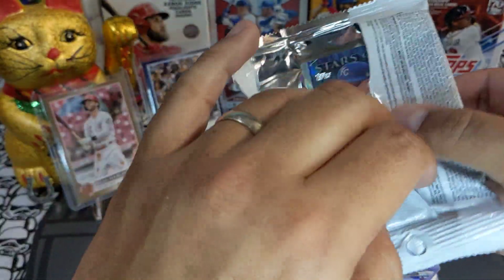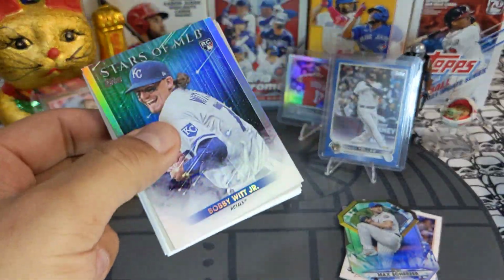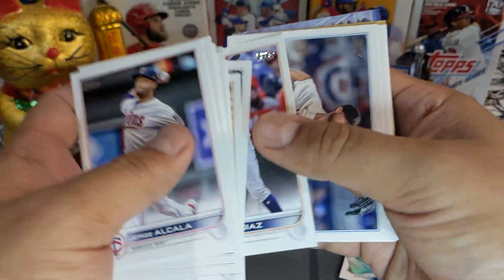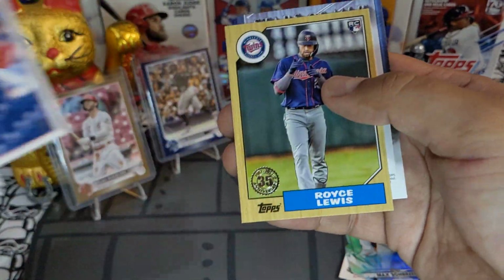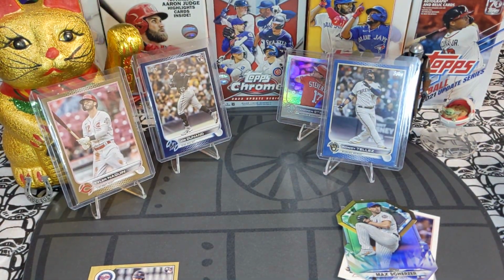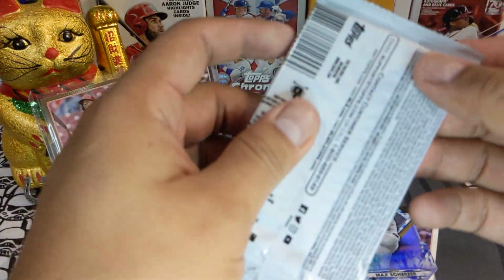What else do we got here? What else can we find, man? Love this product. What else do we got here? We got a Royce Lewis rookie. The rest is base. All righty, folks. Next pack out.